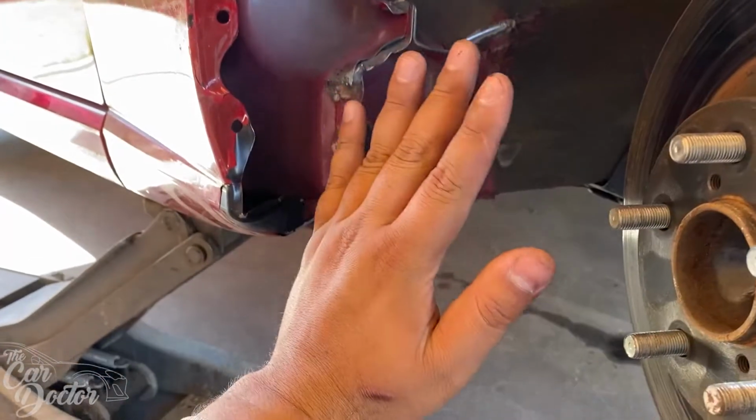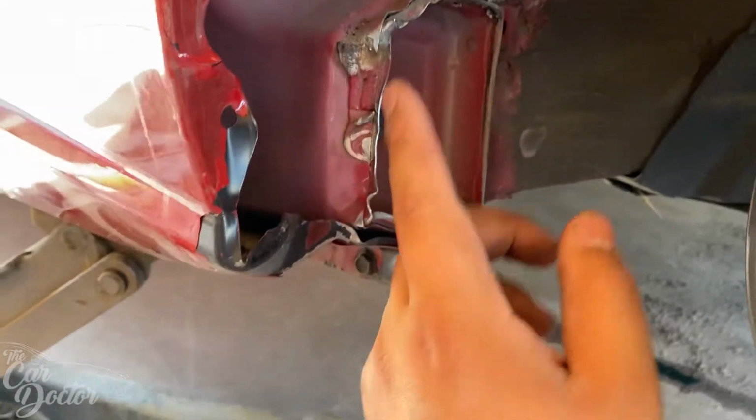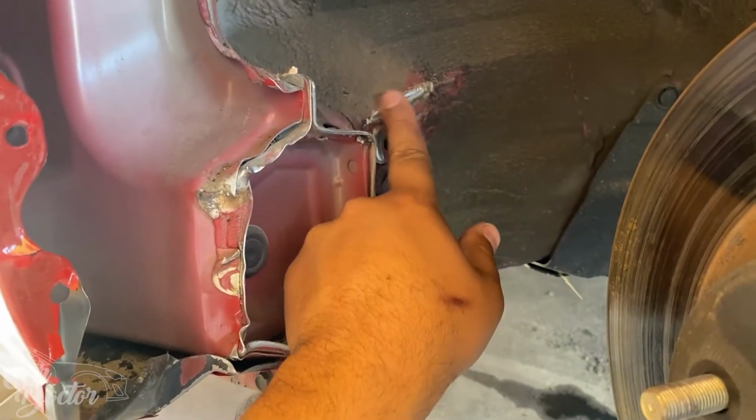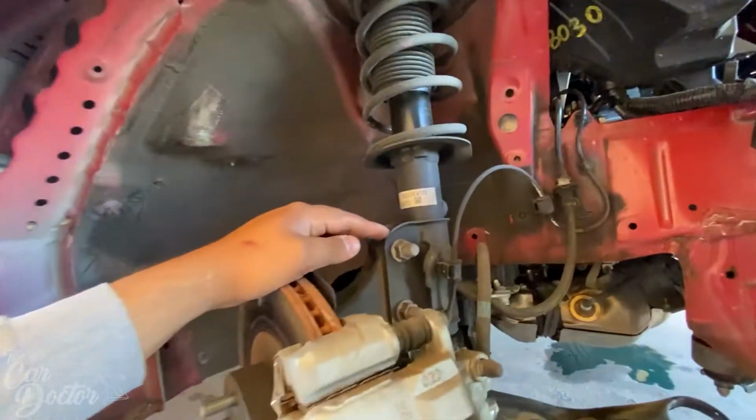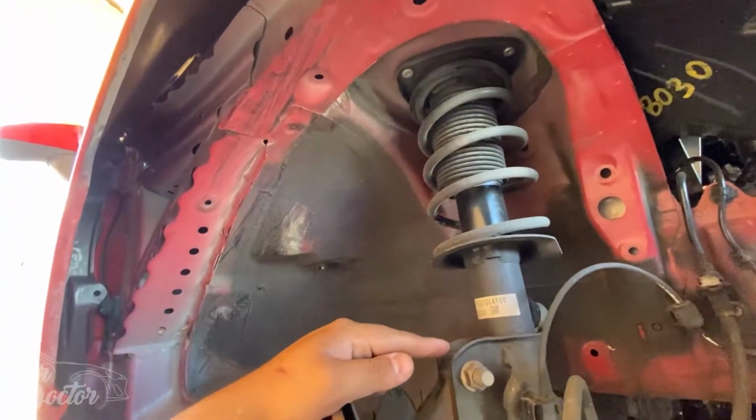Then we can make sure that the wheel's straight, because what happened was the damage bent this arm and shifted the tire back to where it smacked the fender, and it smacked this part of the frame. You can see it was rubbing right there, so that's no good, and that's all because of the arm. The strut is actually perfect. There's no issues with the strut at all, so that's good. Everything else seems to be fine.